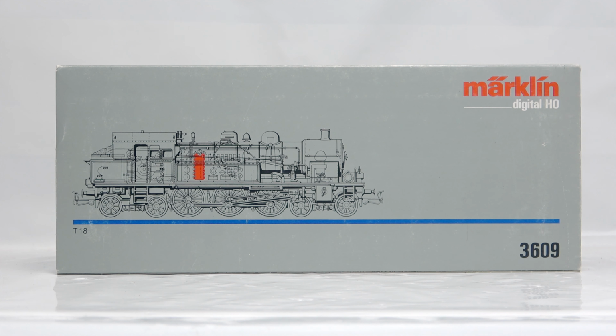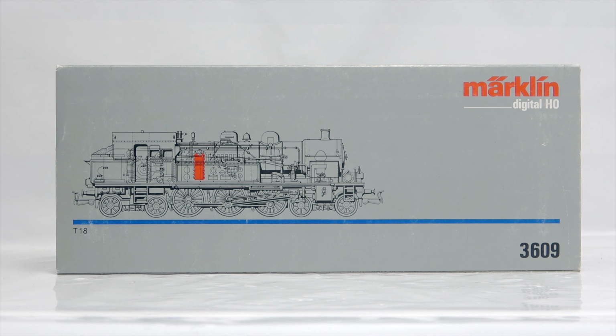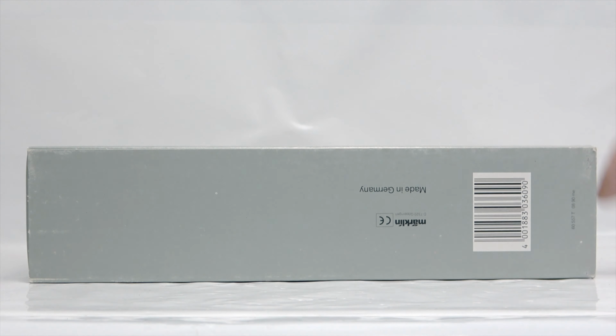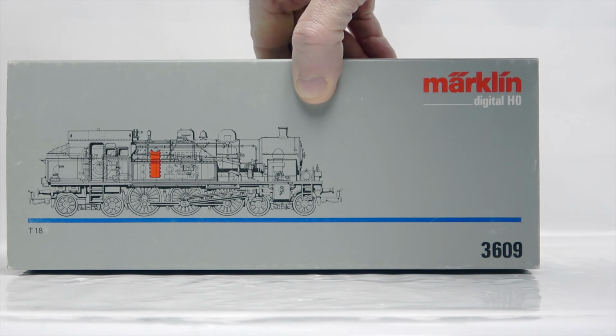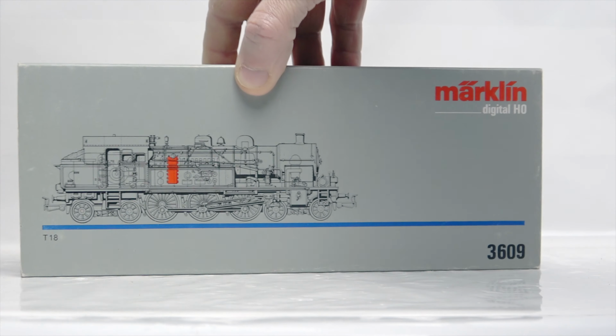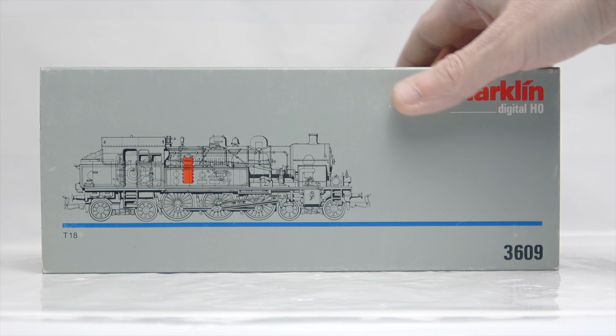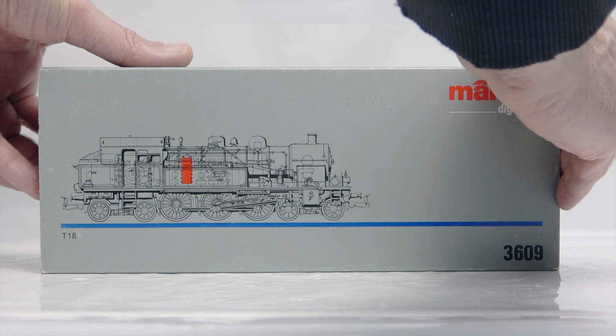Let's have a look at my 3609 now. So here it is in its box, that's the right one. It's the typical Märklin packaging for early digital locomotives with the little red digital decoder diagram within the drawing of the locomotive or the model. The box is okay-ish, there's plenty of storage marks, but that doesn't bother me too much as long as the box does its job. So we're going to have a look inside now.